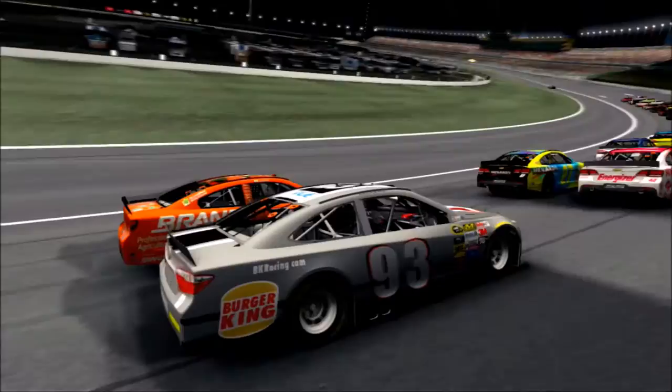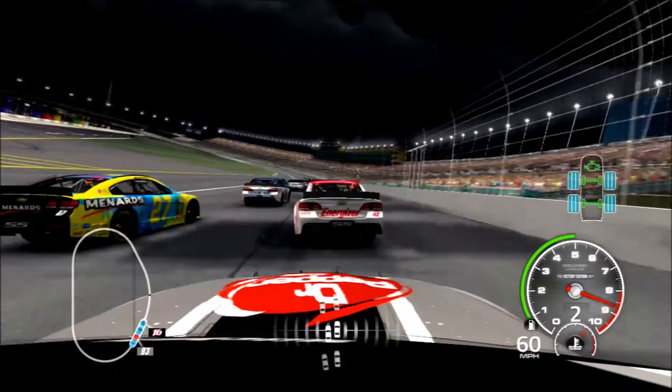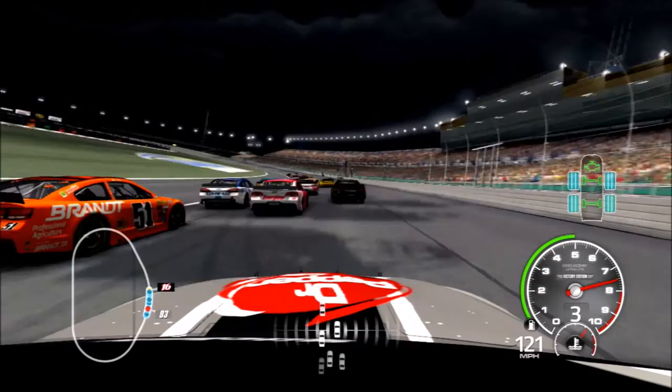Here we go for the race. Goes green. This is the paint scheme. You can't really see it too well right now because of the darkness, but it is probably my favorite paint scheme I've ever made on here for this season. Here we go. I almost missed the shift here. Green at Kansas. I'll show you more of the paint scheme during the first caution or whenever we pit, whichever comes first.